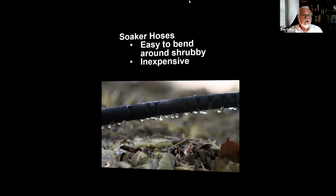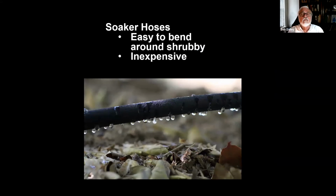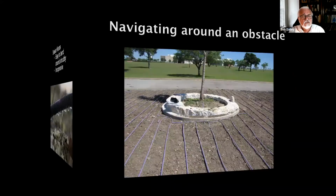Let's talk a little bit about soaker hoses. First of all, this T-tape, just to remind you, I'm not a big fan of this, but if you'd like it, try it. Soaker hoses, I'm also not a big fan of soaker hoses. I have several. They get clogged up really easily. They're made of a porous material, and the water kind of seeps through. I just have to go through them and run some water through them at a higher rate just to unclog them. But it's really a hassle to use these things. So I don't use them.